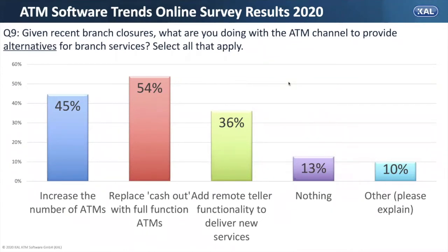One other area that we've looked at over the past 5 years is the evolution, the movement of branch closures, and how many banks have reduced or rationalized, optimized the number of branches that they have, and the branches that are low volume, banks have closed them. And we're saying, what are you doing with the ATM channel to provide an alternative for branch services, considering the branch closures? And as you can see on the left-hand side, there is a very significant trend.